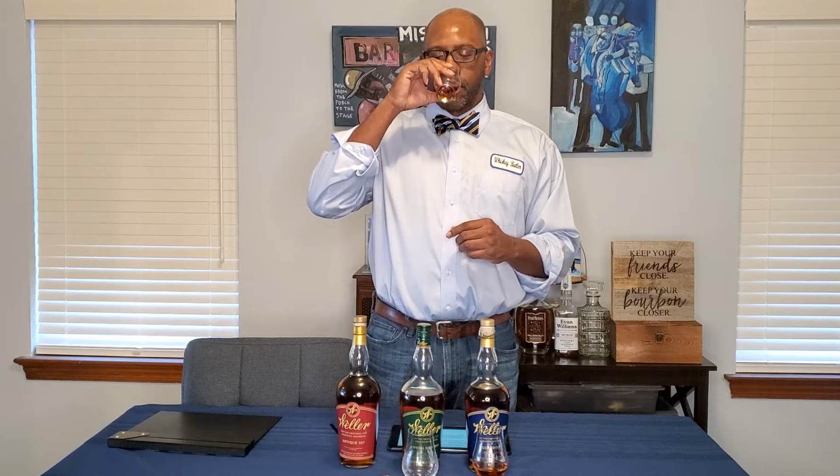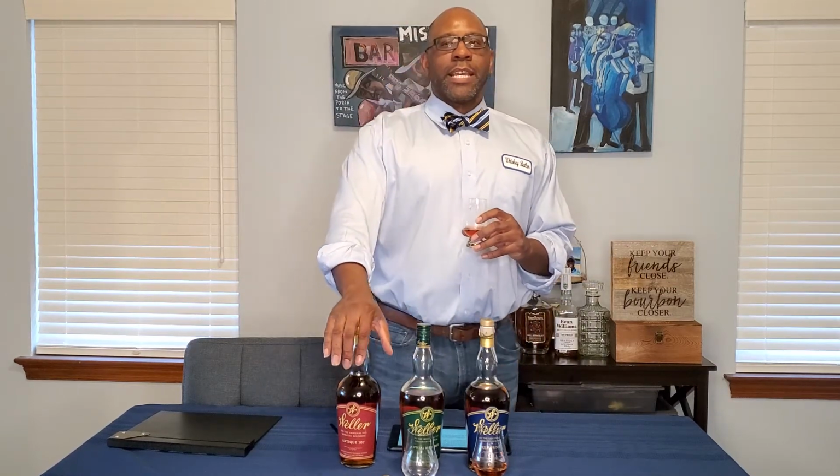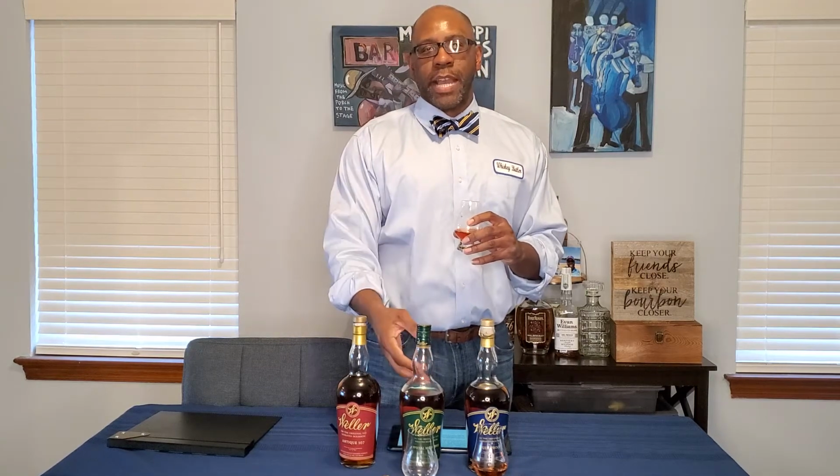So let's see what we get with that. Wheated mash bill: corn, wheat, malted barley. Okay, so the nose on it, it's not going to overwhelm you, right? It's not overpowering at all when you smell it on the nose. So we talked about how I would make the Weller Special Reserve my house bourbon. The Antique 107 is just as smooth as the Special Reserve, but you taste more of the flavor, right? Why do you taste more of the flavor? Because it's less watered down than the Special Reserve, which is at 90 proof, right? So you're getting less water and you're getting more of what the barrel makes it taste like at 107 proof.